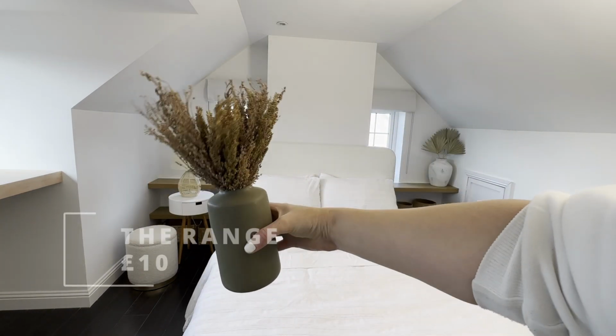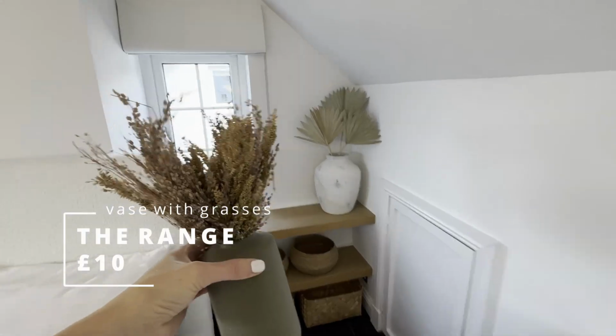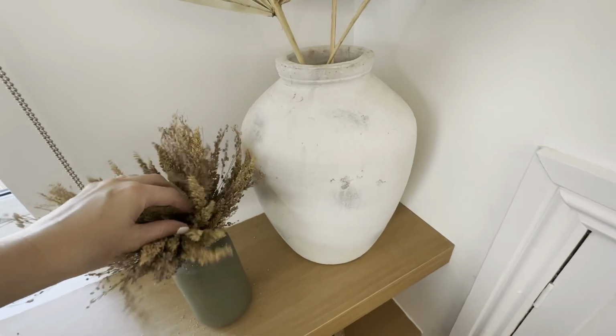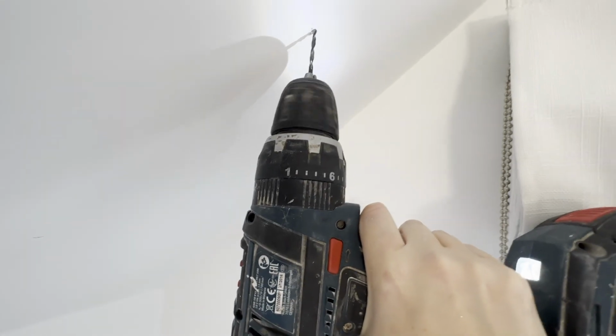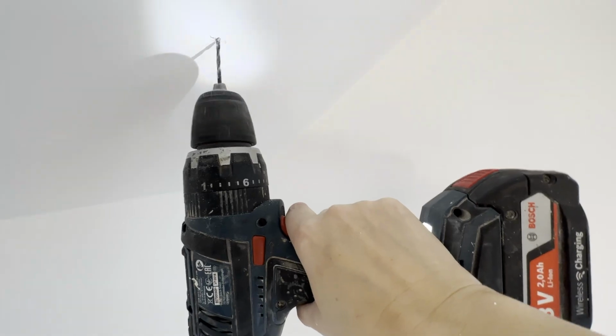This little green vase is absolutely gorgeous with its grasses. The pop of colour will help balance out some other elements of green I'm going to bring into the design later on. I drill a hole in the ceiling and I screw in some cup hooks that I picked up from B&Q.